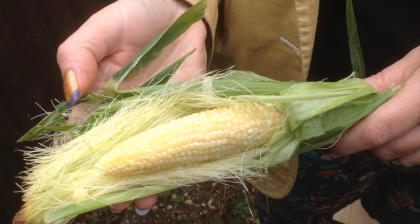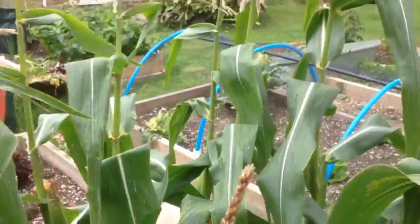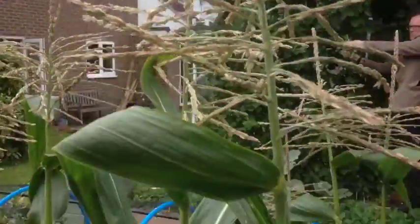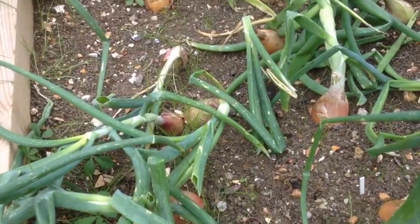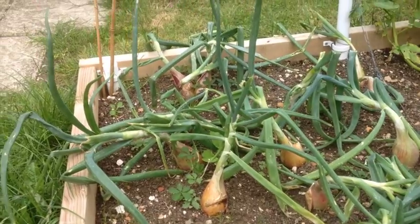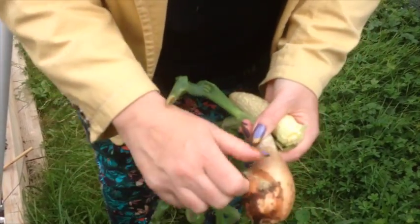In my kitchen garden, the sweet corn is doing well. It's not ready yet. This one was blown down by the gales and the high winds that we had last week. And you can see it's over 6 foot high. It's amazing. As advised by Danny of Allotment Diary, my fellow Yorkshireman, I'm going to lift the shallots, and this is what we're going to do.